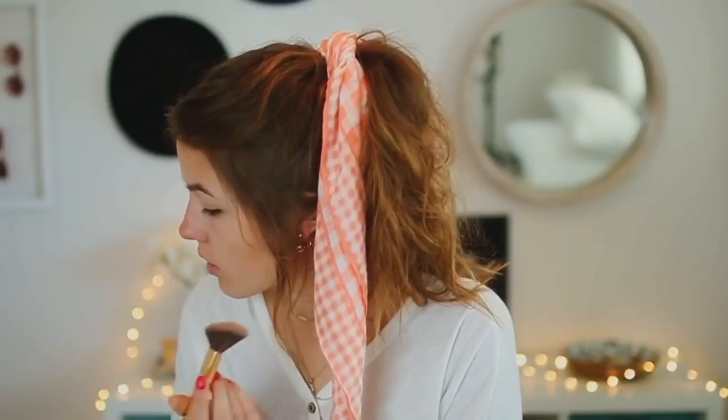So I am using this Physicians Formula multicolored custom bronzer. And I just take it on this brush. I have no idea what this is. It's by Morphe, the Y4. I don't know what it's meant for. And I just put this over where I contour, just to kind of make me look a little more tan for the summertime, you know what I'm saying?